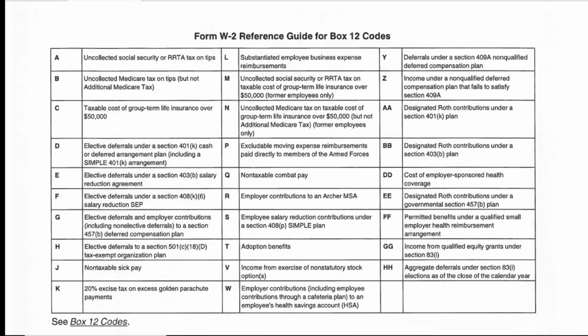We used to use code P for the excludable moving expense reimbursements, but that's only going to be for members of armed forces. Code S is used for your simple plans. Code W you're going to use for your health savings accounts, employer contributions for health savings accounts.